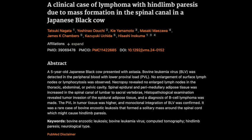I mean, this case is a total eye-opener. It shows you how important it is to think outside the box when you're diagnosing these cases, especially when it doesn't look like textbook lymphoma right off the bat. Oh, yeah, for sure. We can't get stuck in those textbook presentations. This cow's a perfect example of that. Lymphoma can pop up in the craziest ways.